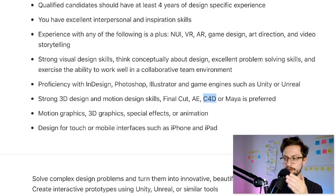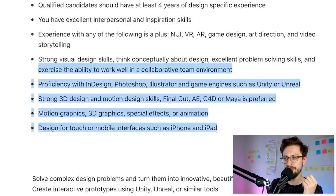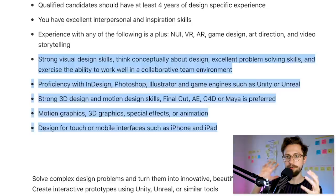Motion graphics, 3D graphics, special effects or animation. These, again, are things that I didn't have to learn as a UX designer just to make apps. But this different world of AR requires these things. So you can see here, these are where the big differences are between just a straight up app-making job and applying for something in AR.